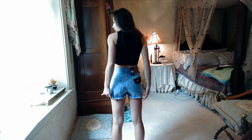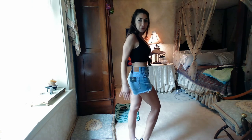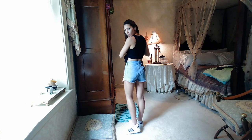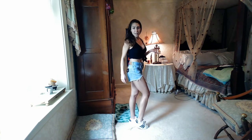And I do like the longer cut of these shorts, as I am so tired of seeing my own underbutt in jean shorts. It is so hard to find good jean shorts that cover the butt area, that are also high enough up, but are also comfortable. So these jeans are very comfortable. There is no stretch to them. They work really well with a lot of different shirts, as I just tried on a couple different shirts with it. But they're very fitted yet relaxed at the same time.